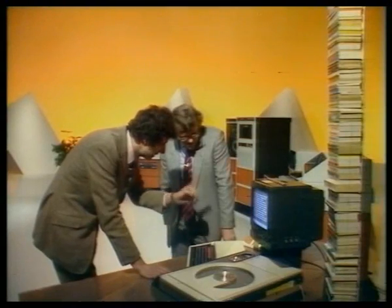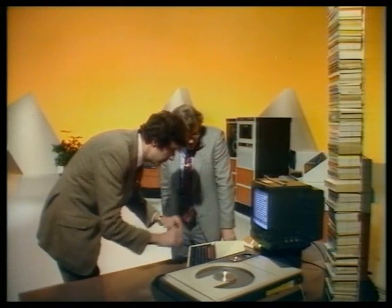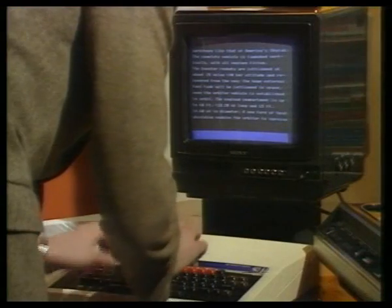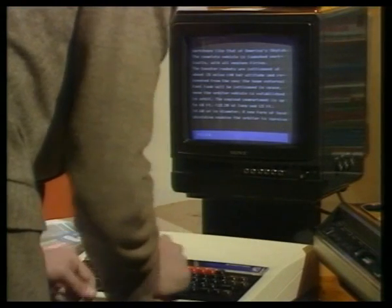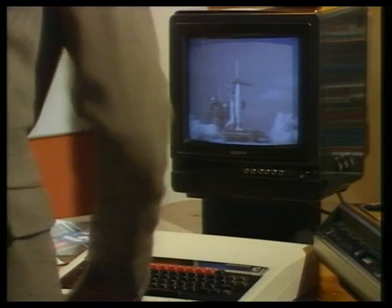What's more, this is something a video disc could do in the future. Not only do you have pages of written information, but if you typed in the word picture, and this is what you get. And make it move by doing that.